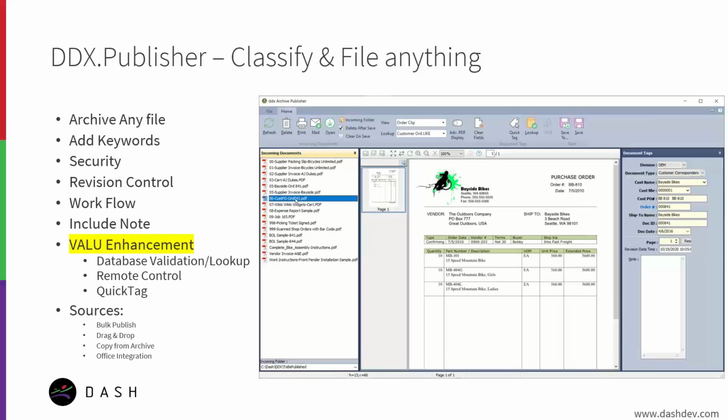Let's talk a little bit about the DDX.Publisher, because I mentioned that as a means of being able to file and classify almost any kind of a file that you wish. This is something that you all have. So you have the ability today to take any electronic documents you have or scanned documents that you have, apply some keywords to them and put them into the archive alongside the documents that are being siphoned off and captured automatically from the WorkWise ERP system.